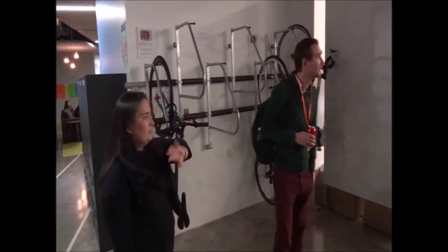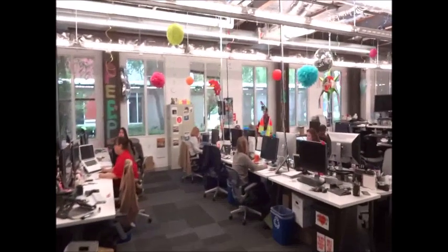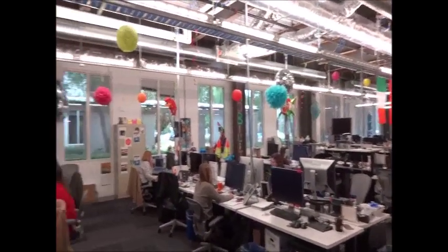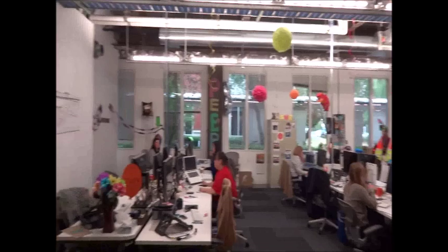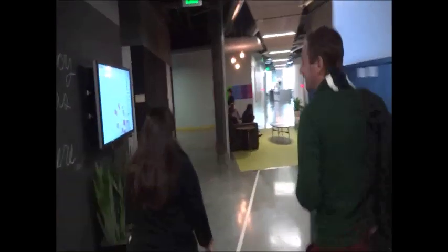So here's one of the workspaces. You'll notice that it's very open. No one has an office. Everyone just works out together. So not even Mark has an office. So where is Mark? He's in a different building. We're in the wrong building. So we'll continue this way. We'll actually go across the lobby here. Yeah, okay.